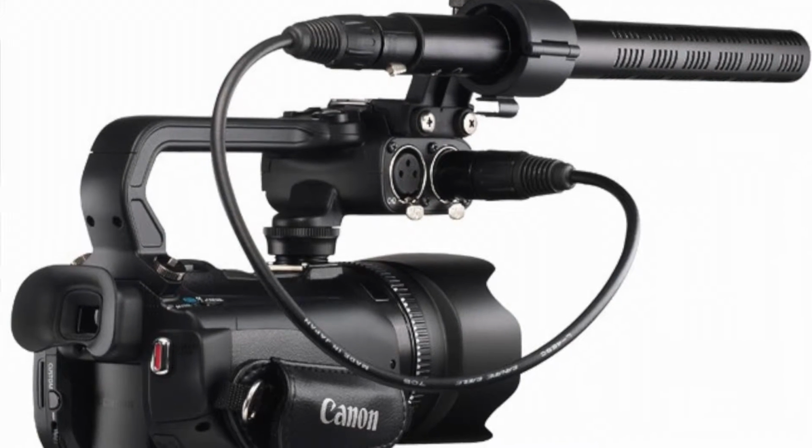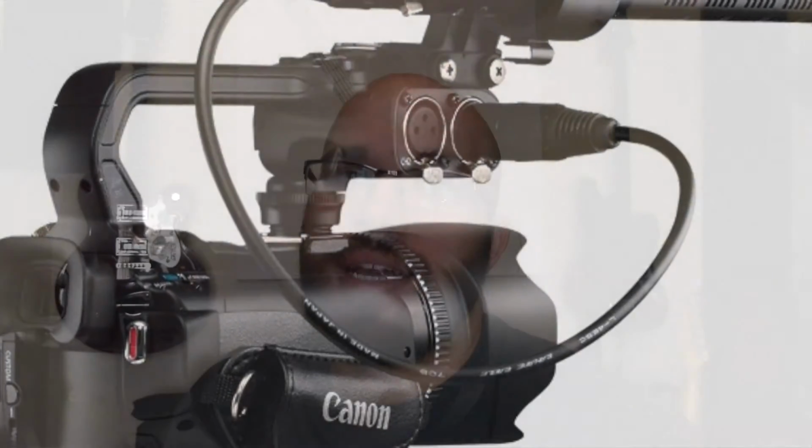So the camera that I'm sending all the audio to is the Canon XA10. It's a little bit older, but the preamps are still really clean and clear. A lot of times I'll actually use a Zoom H4n, which works really great. Battery powered, lasts for a long time, and it's also got built-in microphones if you're having some sort of cable issue or something.